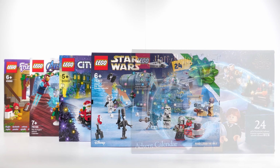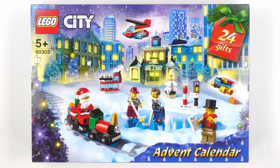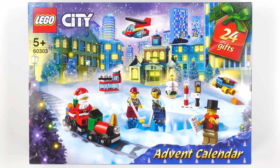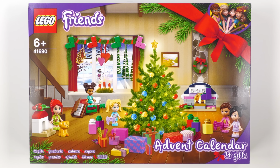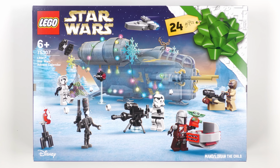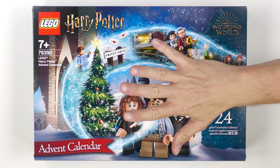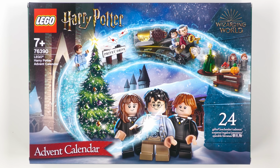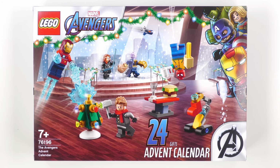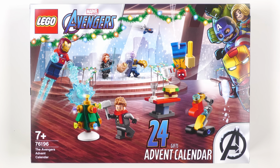With the halfway point just a day away, how's the race for Advent Calendar of the Year looking? In last place, but surely about to turn a corner with 28 points, is LEGO City. 6 points ahead in fourth with 34 points are the LEGO Friends. With 36 points in third is the Mandalorian themed Star Wars calendar. And eking ahead with a 1 point advantage is LEGO Harry Potter with 37 points. But remaining in first place until Thanos cuts the score in half is LEGO Marvel Avengers with a 4-point lead and 41 points.